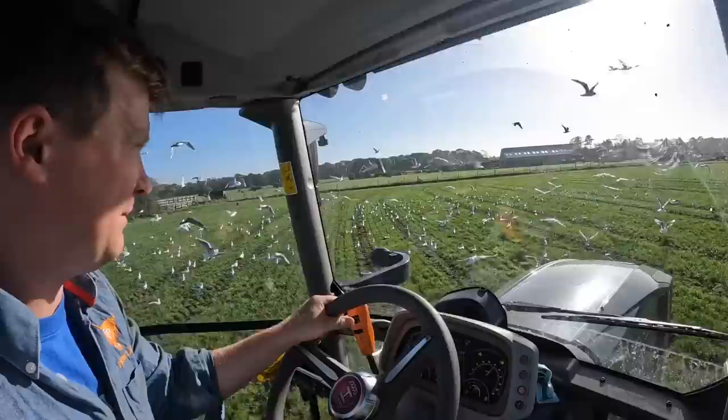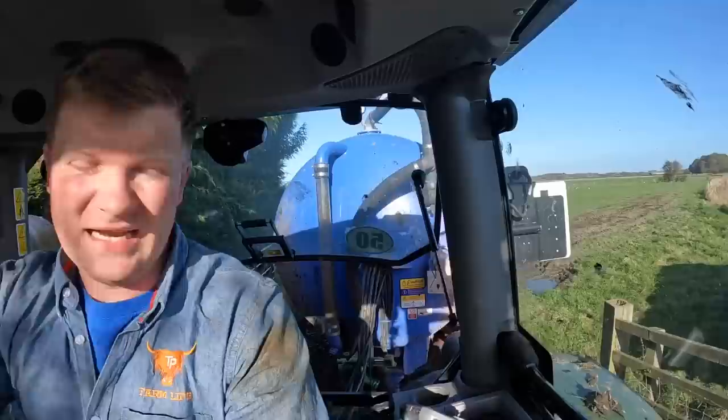That is the 10 acre finished, fortunately. This is all the seagulls that are normally on Blackpool front. Only slight issue with tanking this time of year. The gateways get wet. Show you what we're doing.